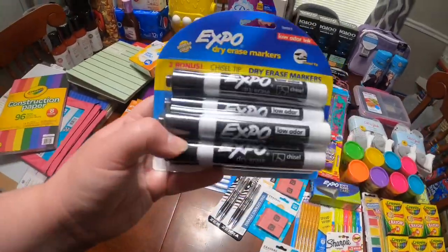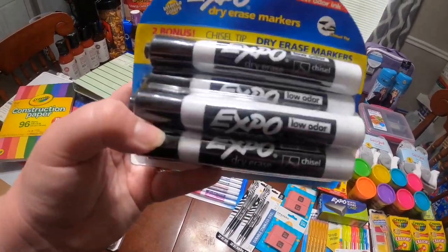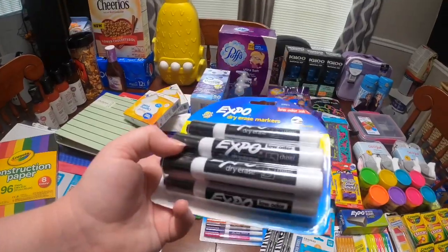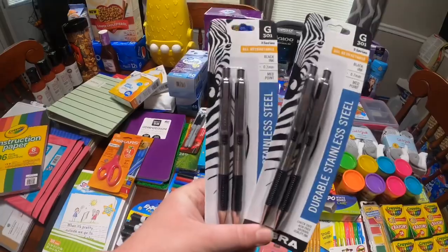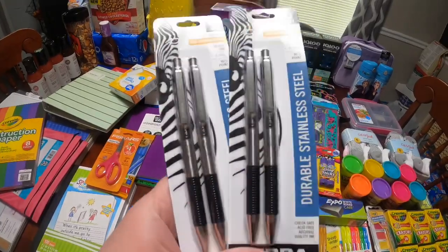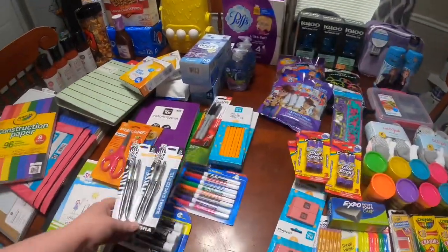And then this was on her school supply list, was a 4-pack, but this was a 2 bonus pack. So there's 6 of the regular black Expo eraser, dry erase markers. And I think this was $3.46 or $4.46. And then these zebra pens are my husband's favorite, and I also really like them. So I picked those up, and I think these were about $3 per 2-pack. It's the black ink. They're stainless steel. They're very durable. We really, really like those.